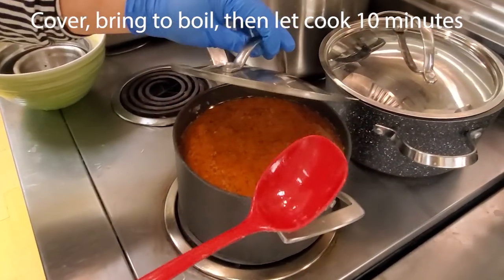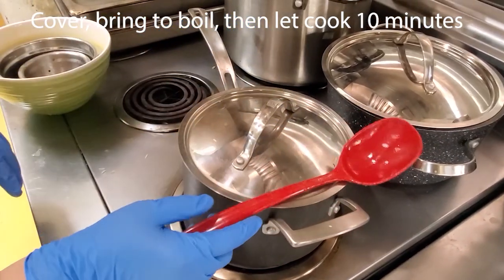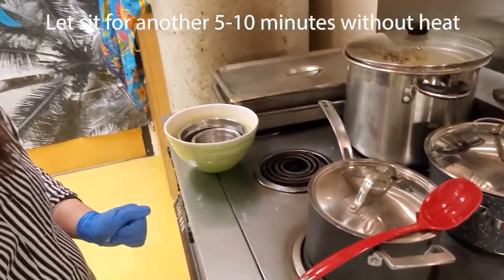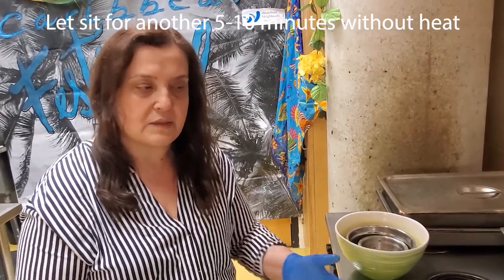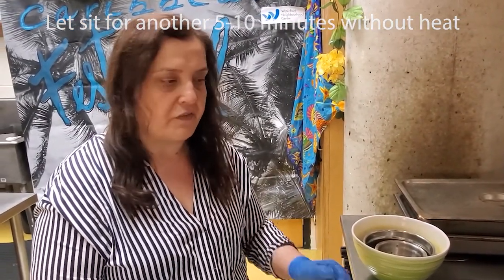It takes maybe another 10 minutes for it to start boiling, but once it boils, you wait 10 minutes, you turn off the stove and you let it sit. If it sits there for like 5 to another 10 minutes, it will absorb all the flavors and it will become very nice and fluffy. So that's all about the rice.